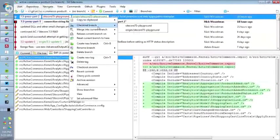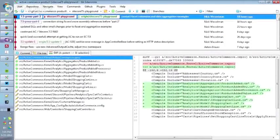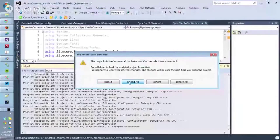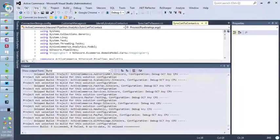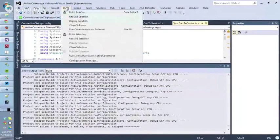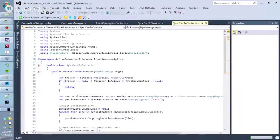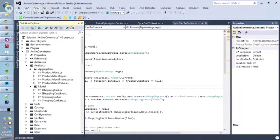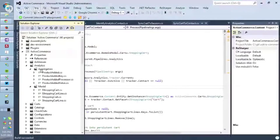And here I need to check out that code. And this time I'm going to do the smart thing and build and start Sitecore recycling while I walk through the code for you guys. So if we get that going, let's take a look at our facet.